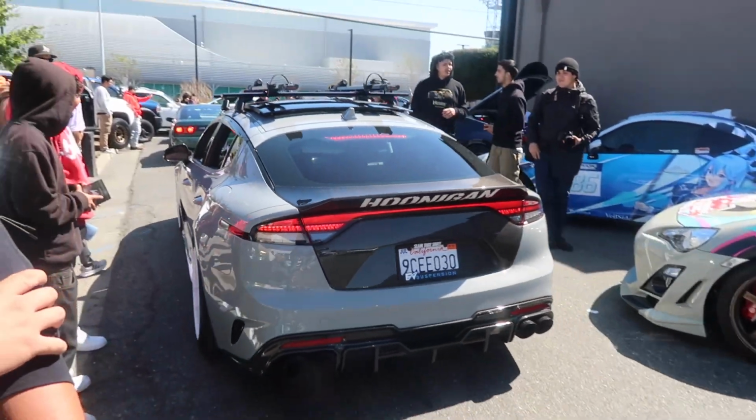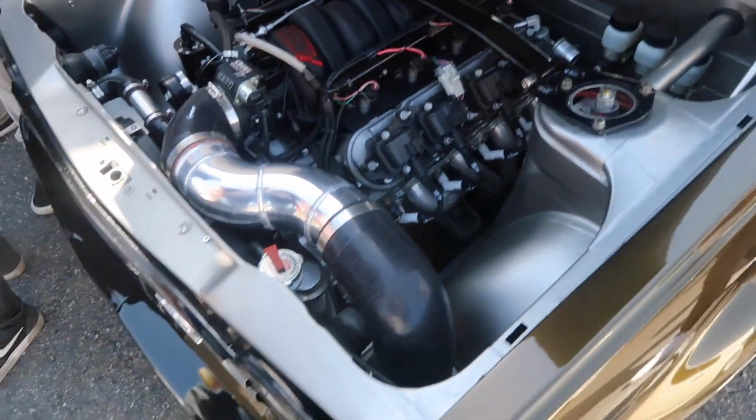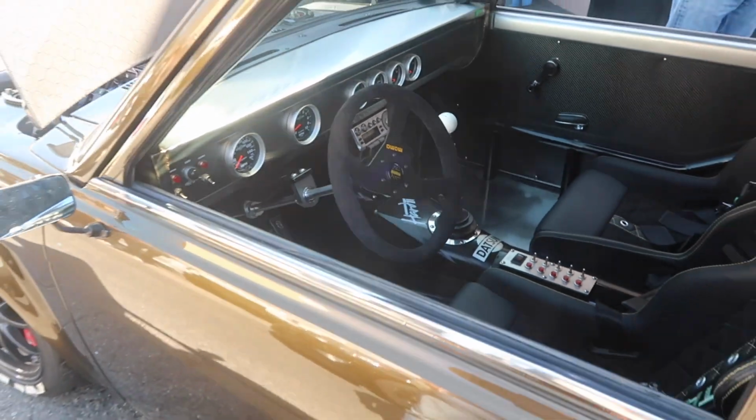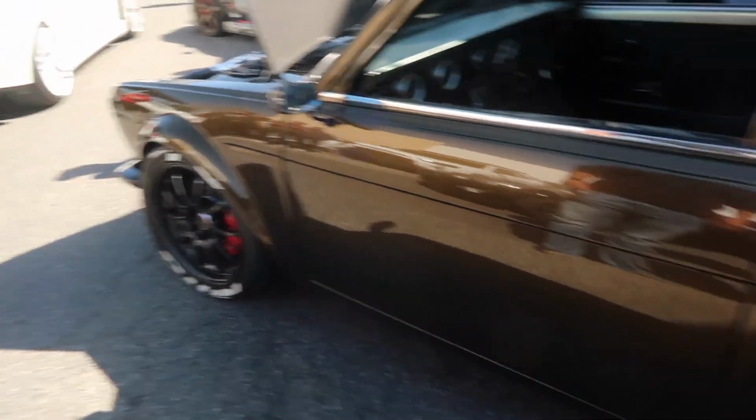Damn, how did I miss this? LS swapped on the Datsun. Transport is up, baby. God. Yeah, the BBKs, the Volk Racing wheels.